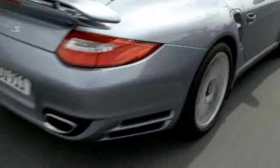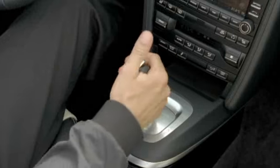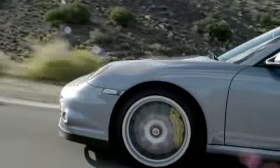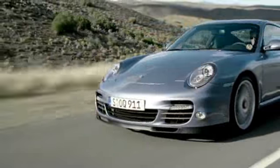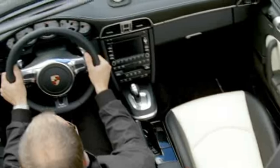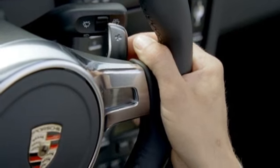In addition to the increased power and active all-wheel drive, Porsche Traction Management, PTM, these performance figures are achieved using the 7-speed Porsche Doppelkupplung, PDK, which is standard in the 911 Turbo S models. As is the 3-spoke sport steering wheel with gearshift pedals.